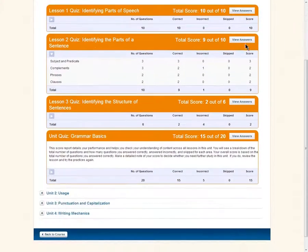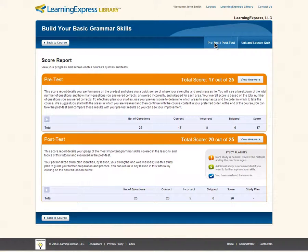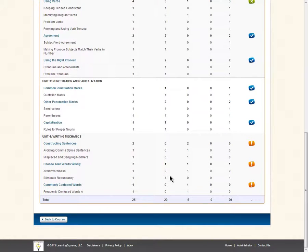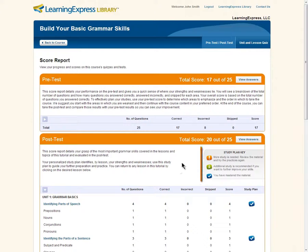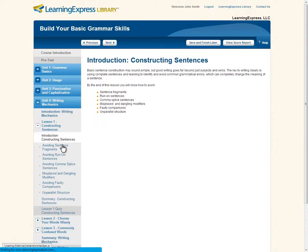Your tutorial's pre-test and post-test score reports may contain a personalized study plan based on your scores. This study plan shows you if you may need more practice in some of the covered topics. Use the key at the top of the score report to help guide you to further study. If you do need further study or just want to reinforce what you've learned, click a lesson title to take you back to that lesson.